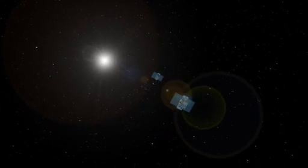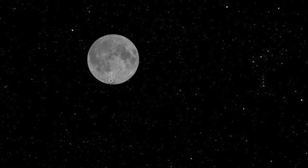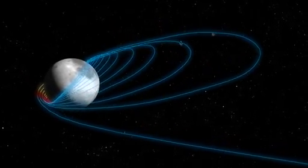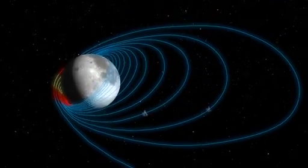It took astronauts about 3 days to get to the moon, but the 2 GRAIL spacecraft will take more than 3 months and won't arrive until December 31st, 2011 and January 1st, 2012. This longer flight path allows GRAIL to arrive with a lower velocity and reduces the amount of propellant needed to get the spacecraft into orbit around the moon.